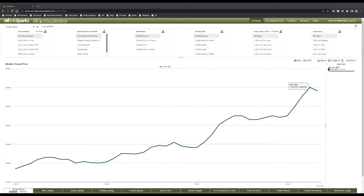So Denver Metro. And what we're seeing is in April, our median closed price was 600,000. In May, it dropped down a little bit to 591,000. So expect headlines to read about prices dropping in the Denver metro area. But you can see it's really not that big of a deal because we've been so hyper the last few months.